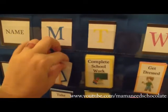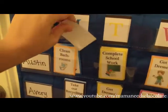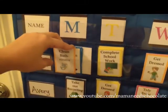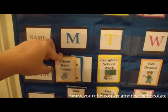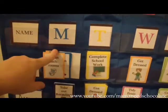As he finishes a chore, or a task that needs to be done for the day, he simply flips it over. Now, they are expected to finish the chores or tasks that are in each pouch for each day by the end of the day before they go to bed. I don't like to remind them of what they need to do.